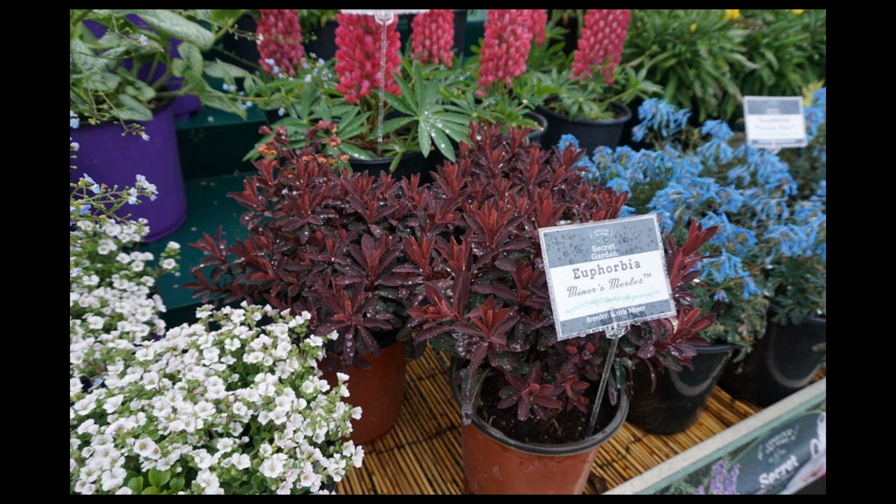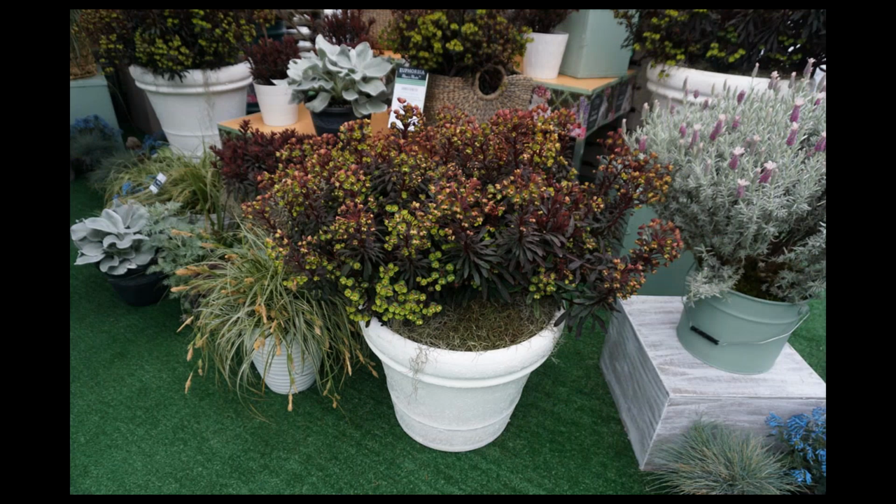This new euphorbia called Miner's Merlot really fits our Texas Superstar euphorbia group that we have promoted for winter use in Texas. And this is the kind of foliage that you would get on this, and these are what the flowers would look like in the spring. Great container plant. This one is supposed to be more heat tolerant, so it's going to be kind of interesting to see what we can do with this when I think we're going to set this up to do some trials later in the year and also next year.